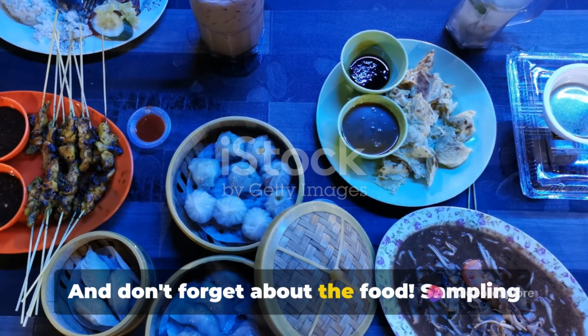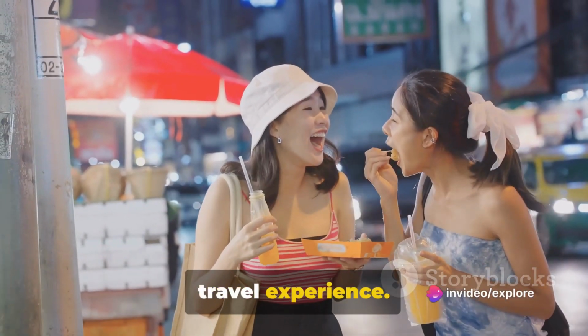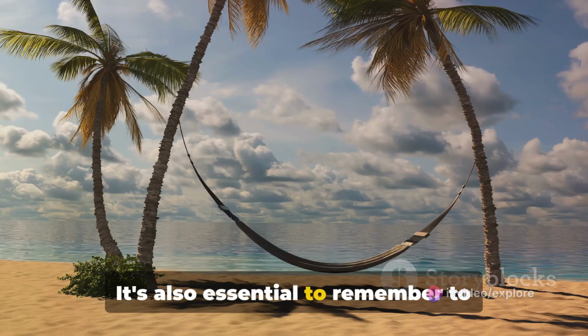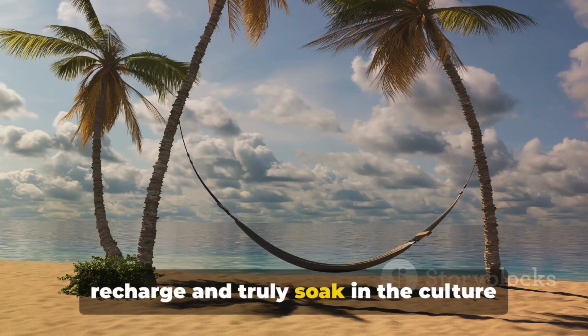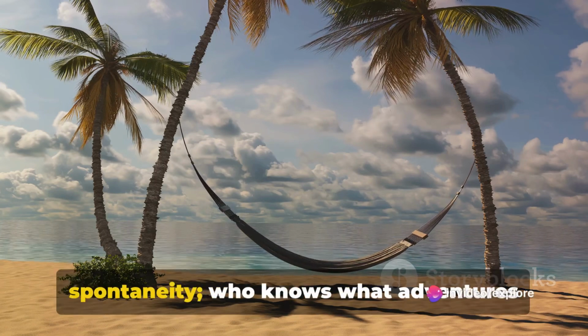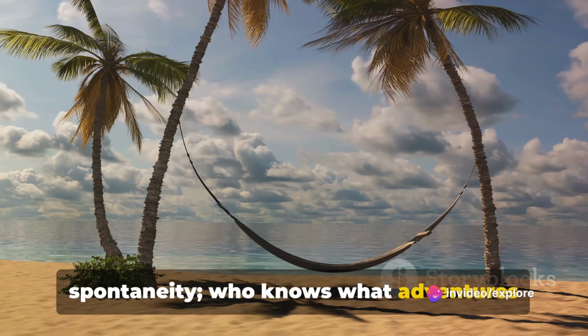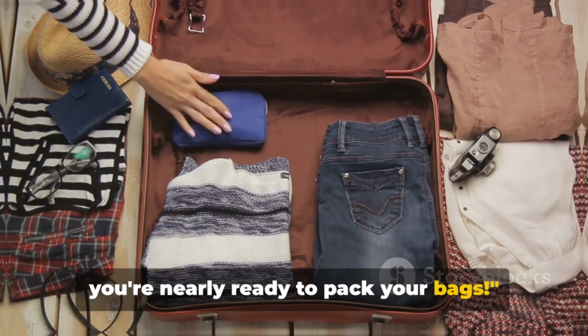And don't forget about the food. Sampling local cuisines is a joyous part of any travel experience. It's also essential to remember to include rest days, as they allow you to recharge and truly soak in the culture around you. And always leave room for a little spontaneity. Who knows what adventures await? With your itinerary in place, you're nearly ready to pack your bags.